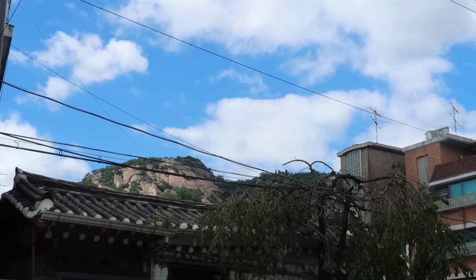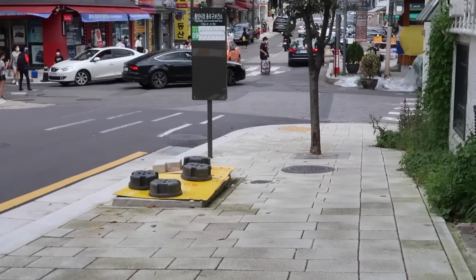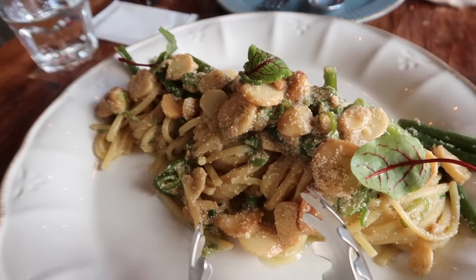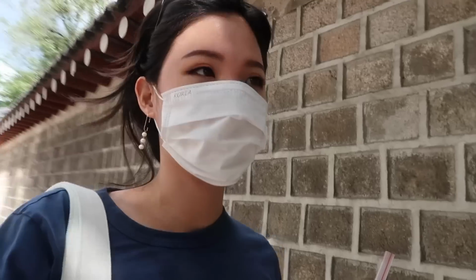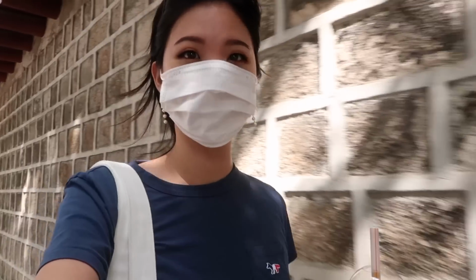Beautiful. Figure out how to get on this electric kickboard. Look how pretty this is?